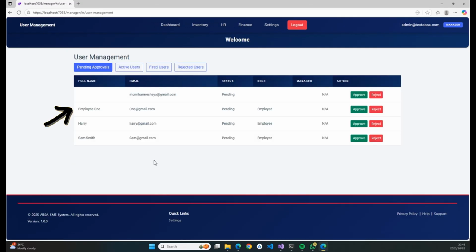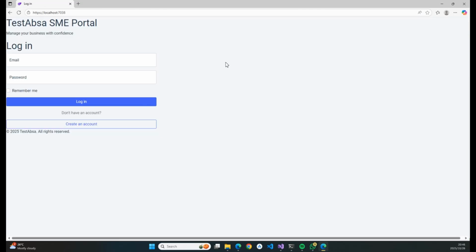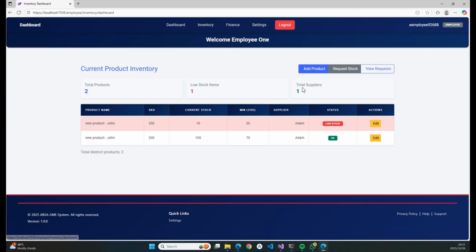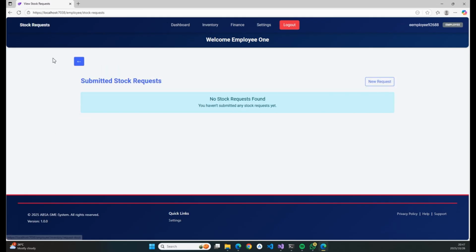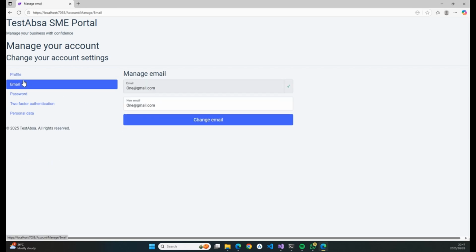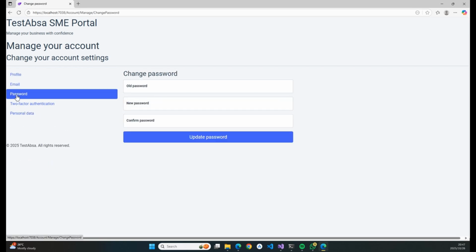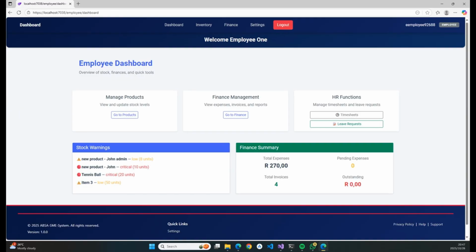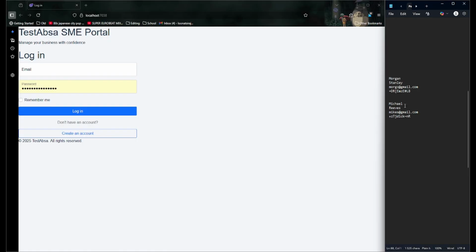So we go through our HR view. As you can see, it shows the full name, the employee, and the new record that they added. And now we'll log in again to show you the new product that they added as well. We'll see there's no view request, and then we'll go and show the employee profile. You can see the profile, the email, password, two-factor authentication, and personal data, and going back to the dashboard. And that's it.